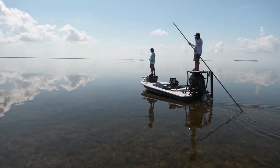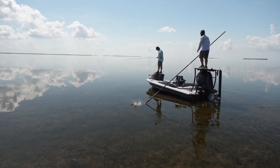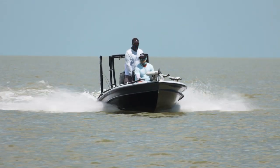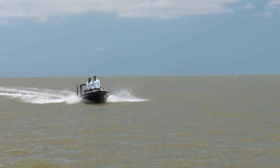Well, the nice thing about it is, especially in the skiff, you can look for redfish on the way and have all the options open. Redfishing wasn't happening at that time, so we just kept going a little further, and next thing you know, boom. There's one right there.